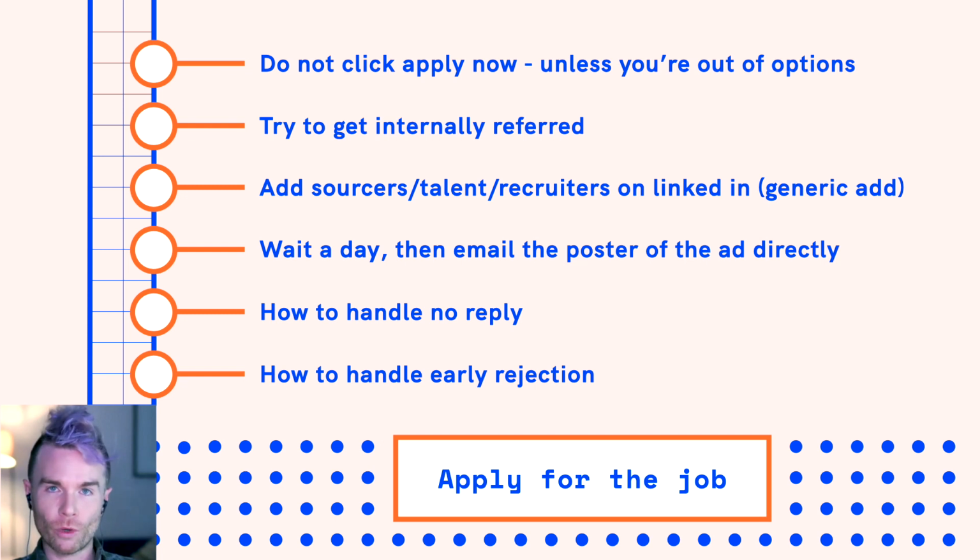Don't do it before when you weren't ready. What will happen is as you add them, you do the generic add, you don't type a message, you just say add contact, you don't type anything, and LinkedIn will add them. They usually always say yes. And at that time, they will check out your profile. They will probably look at it. And that's your moment to shine. You've set it up, ready to go. It's almost like it was made for them. So this is the moment to do that when you're ready to apply.